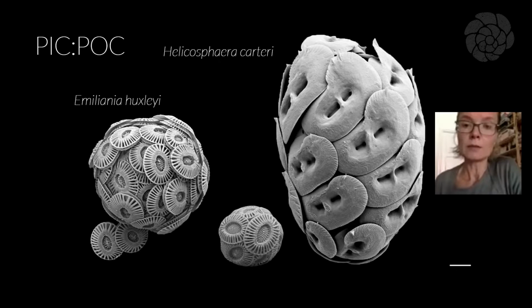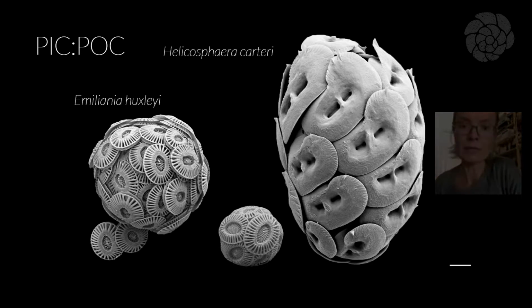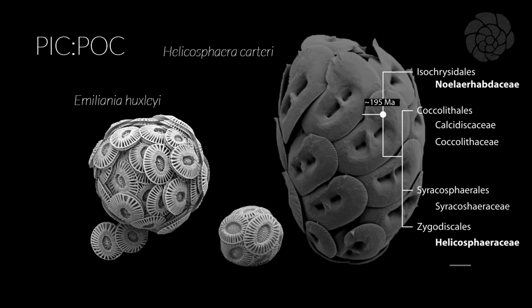And why we want to, let's say, spread over multiple species, or to investigate not only our poster child Emiliania, is because we know that the ancestry of Emiliania in the clade Isochrysidales and the family Noelaerhabdaceae, that clade split off already in the early Jurassic from all other coccolithophores that we know to live today, and that includes the Helicosphaera lineage.